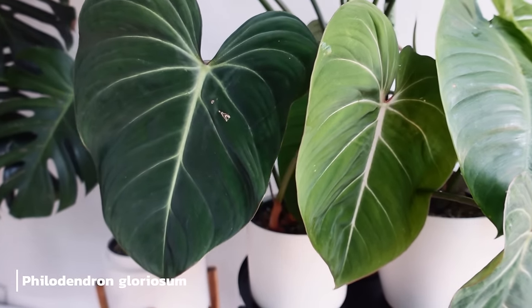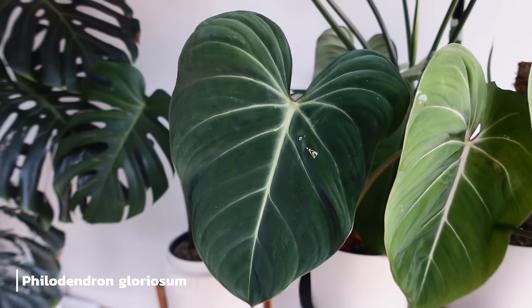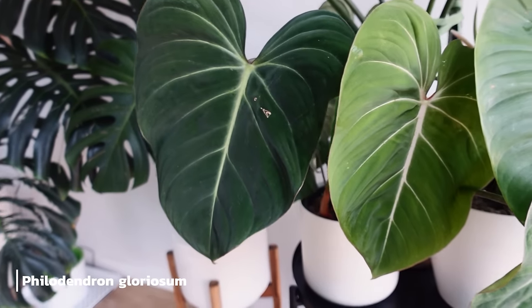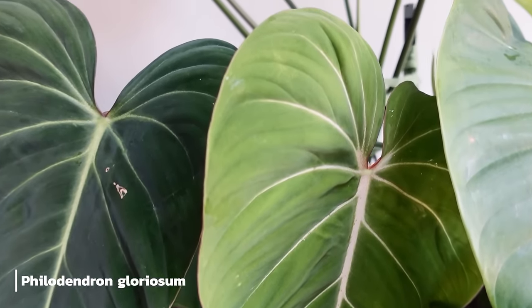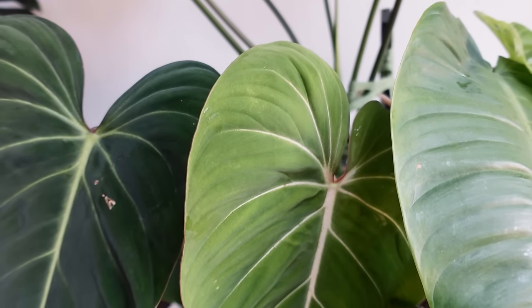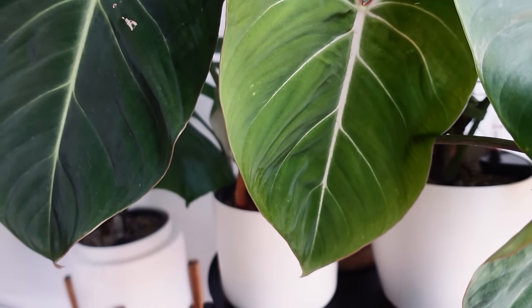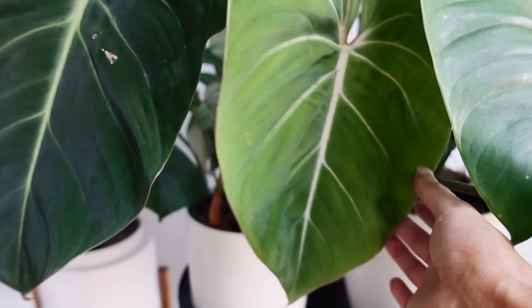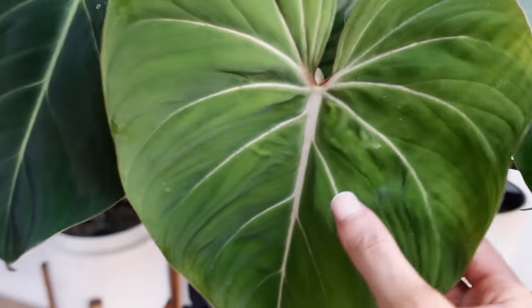Because if you guys don't know, I went on a little quest to try and find a dark form Gloriosum. So I looked and I thought, he looks quite dark. I think I kind of take it back now, and I don't think he is as dark. I think he might just be regular Gloriosum. But you know what? He's here now, and now he lives here. This is his house. That's him. He's planted up a little bit weird.